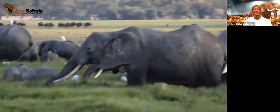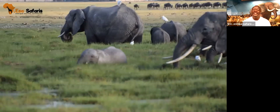You can see the baby elephant can be 90 to 100 kilos when they are born.